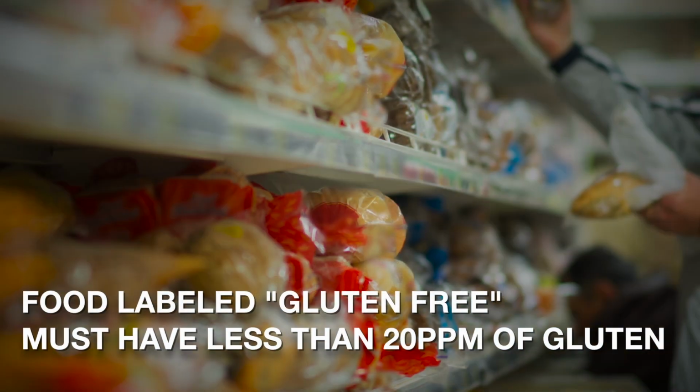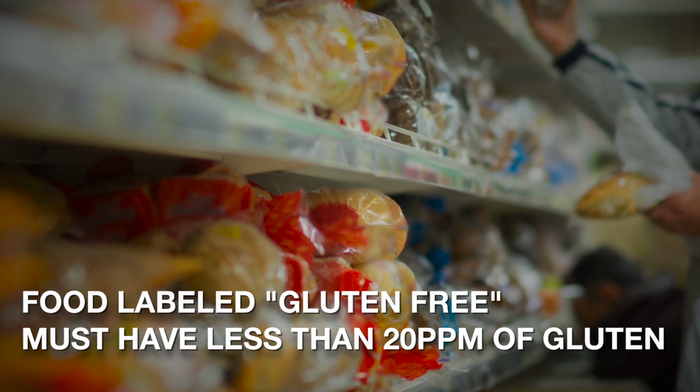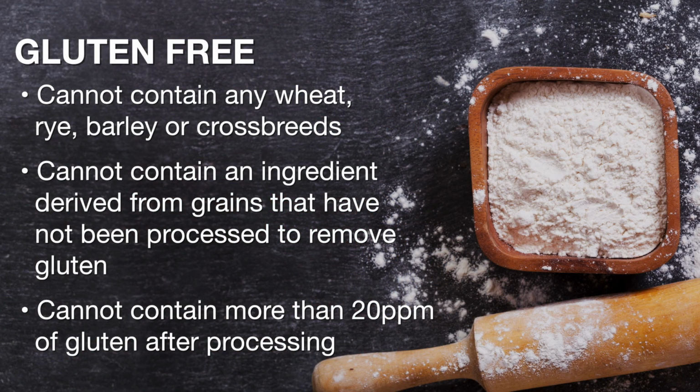So FDA regulations allow packaged food that is purchased at retail to be labeled gluten-free if it contains less than 20 parts per million gluten. The FDA allows manufacturers to label a food gluten-free as long as the food does not contain any of the following. 1, an ingredient that is any type of wheat, rye, barley, or crossbreeds of these grains. 2, an ingredient derived from these grains that has not been processed to remove gluten. Or 3, an ingredient derived from these grains that has been processed to remove gluten if it results in the food containing 20 or more parts per million gluten.